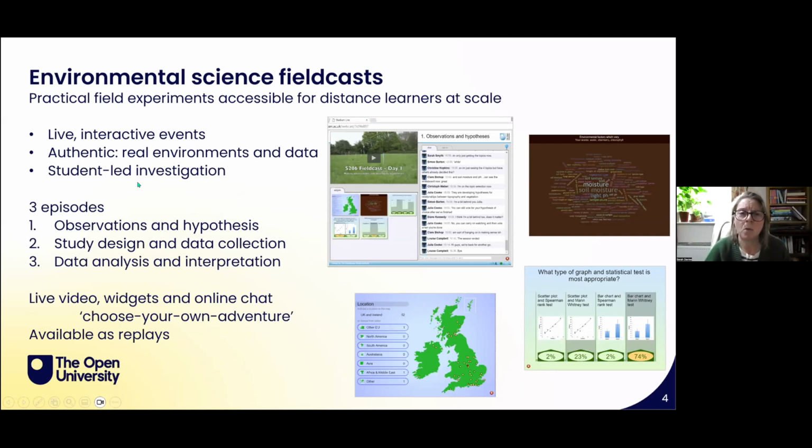So we think of these events as student-led. So there are decision points where students actually choose what's going on and drive the investigation themselves, which is really critical. Another thing that we're really keen on, that this is authentic learning. So we're using real environments and we're using real data. So it's not something that's made up. It's not just an online environment. It's a real environment, and that's stepping students through to carry out the investigation themselves, and then later on down the line, if it's something they're more interested in, they can do more of that work themselves.